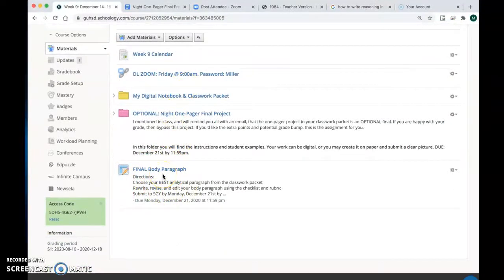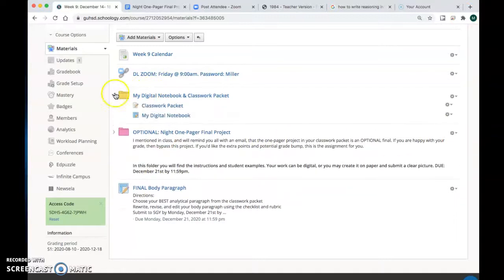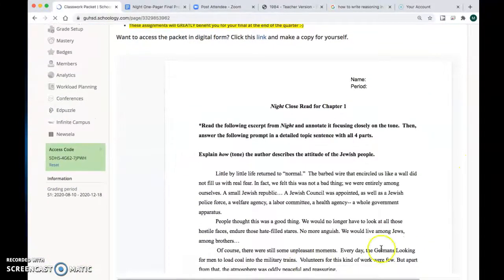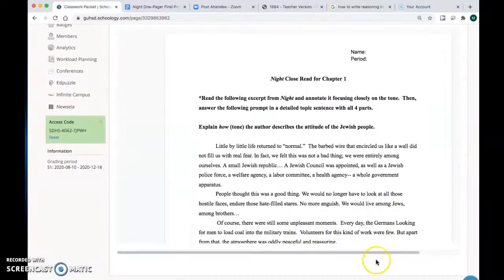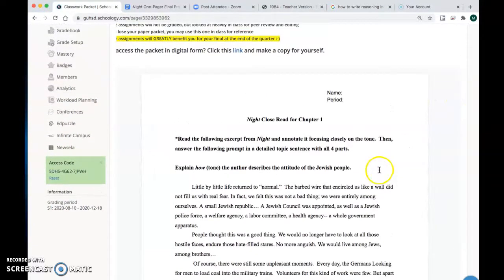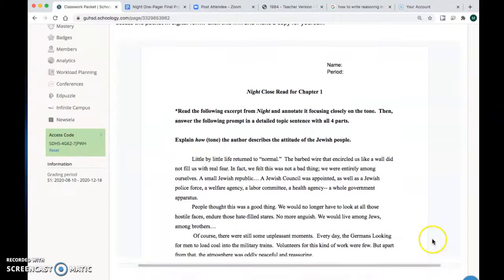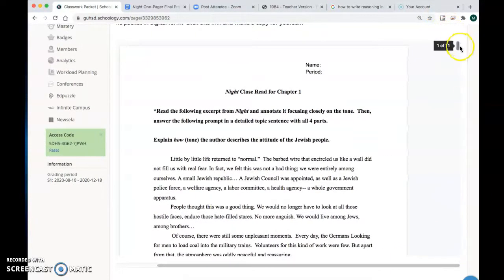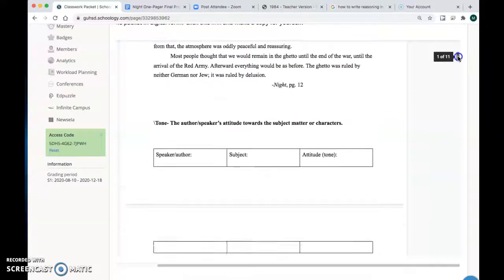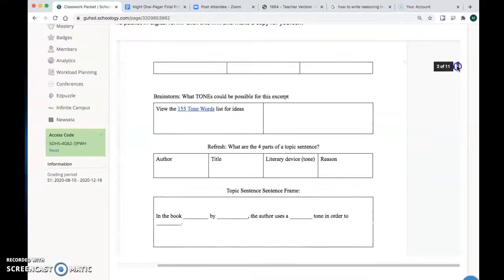We've been working on this for a couple weeks by doing our classwork packet. If you remember, and actually I will show you, our classwork packet was a culmination of a couple close reads, right? It looked like this. We did close read 1 entirely together, and we wrote a topic sentence. If I could figure out how to zoom. Okay, so we did close read 1 together, right? We annotated it, we found the tone, and we wrote a topic sentence.